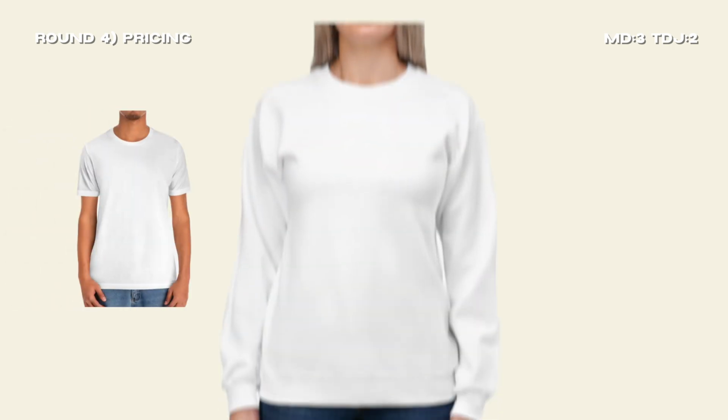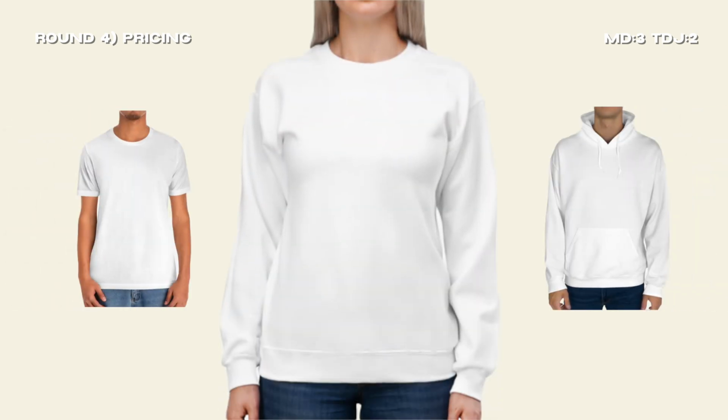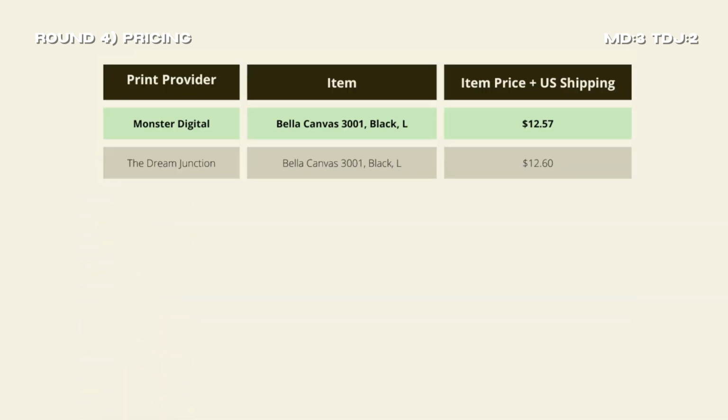For this round, I am just looking at what I consider the main product offerings, t-shirts, sweatshirts and hoodies, and I'll be using the pricing with an active Printify premium subscription. Starting with the t-shirt, Bella Canvas 3001, colour black, size large. Monster Digital offers this for $8.57, with the US shipping costing $4, bringing the total to $12.57. The Dream Junction offers the same t-shirt for $8.60, with US shipping costing $4 also, bringing the total to $12.60.